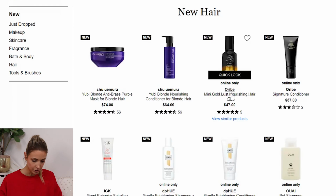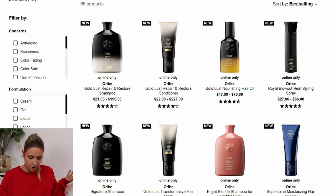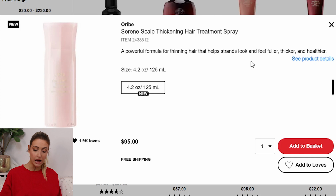I want to look up more stuff from Orbe. Is there something that speaks to me from the brand? I feel like I should try it. Oh my goodness, these bottles are beautiful. Such a pretty brand. Ooh, what's this? This is the Scalp Thickening Hair Treatment Spray. Ooh, highly rated, though again, it's fairly new. It's a powerful formula for thinning hair, helps strands look and feel fuller, thicker, and healthier.